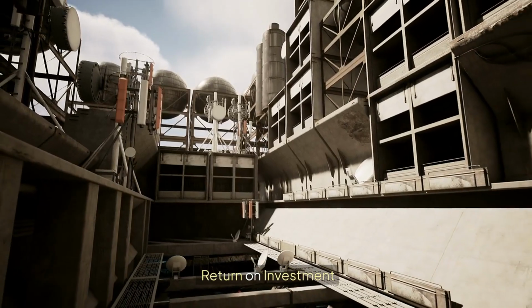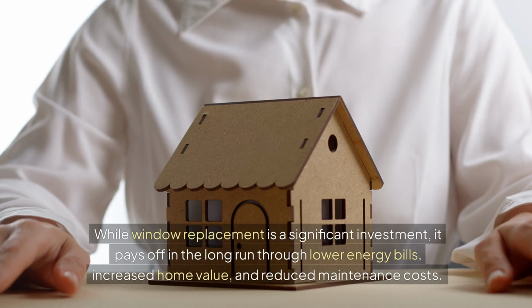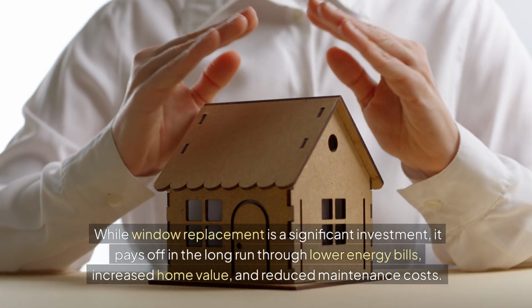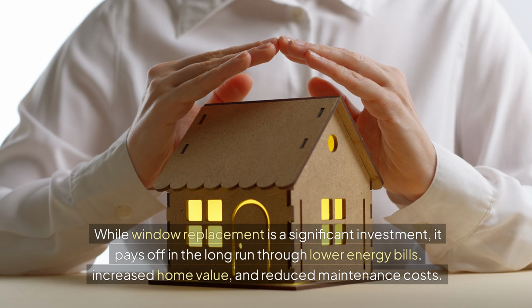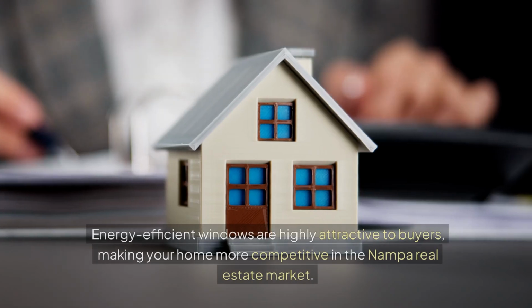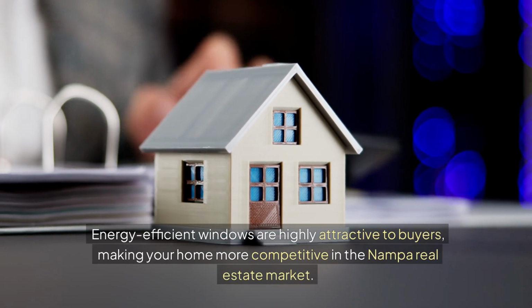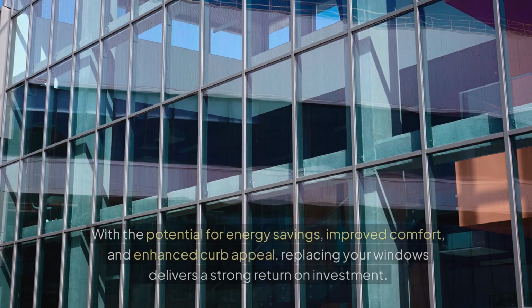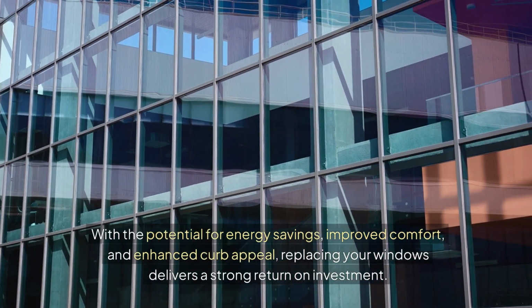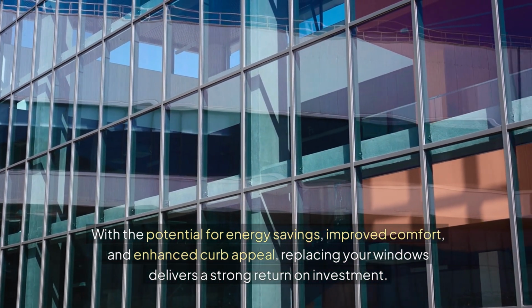Return on investment. While window replacement is a significant investment, it pays off in the long run through lower energy bills, increased home value, and reduced maintenance costs. Energy-efficient windows are highly attractive to buyers, making your home more competitive in the Nampa real estate market. With the potential for energy savings, improved comfort, and enhanced curb appeal, replacing your windows delivers a strong return on investment.